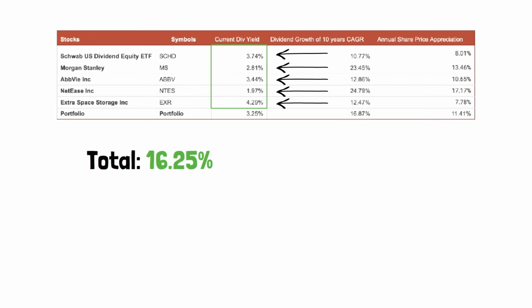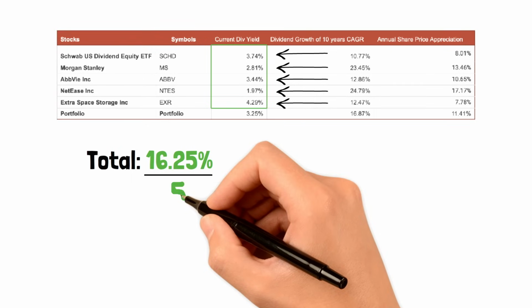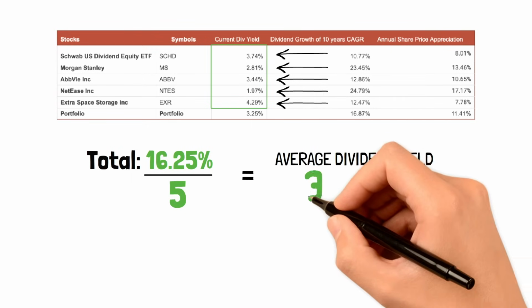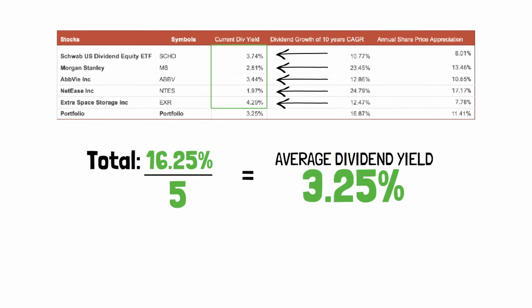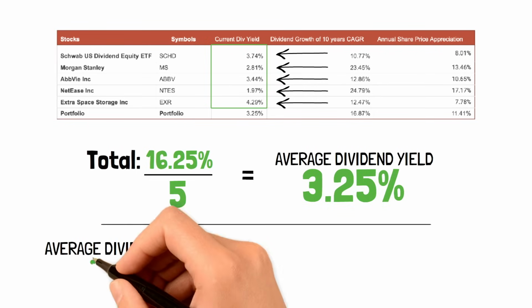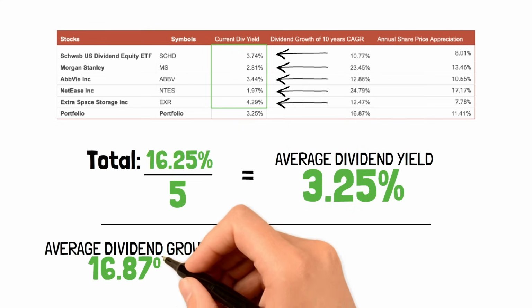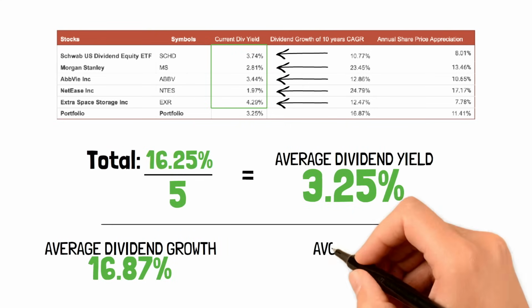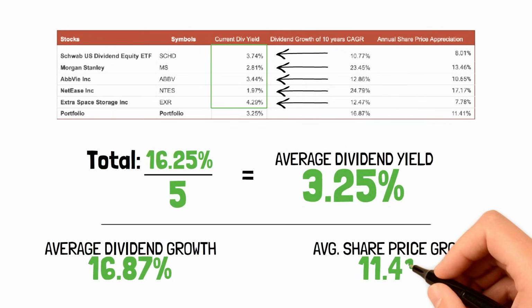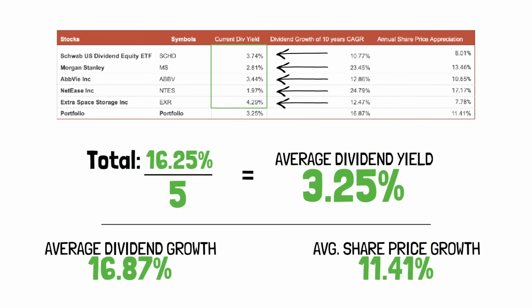That gives you a total of 16.25%. Then divide that by 5, since you have 5 stocks, and you get a portfolio average dividend yield of 3.25%. You can follow the exact same process to calculate the average dividend growth rate, which for this portfolio comes out to 16.87%. Finally, do the same for annual share price appreciation, and for this portfolio, that is 11.41%. Now let's bring it all together.